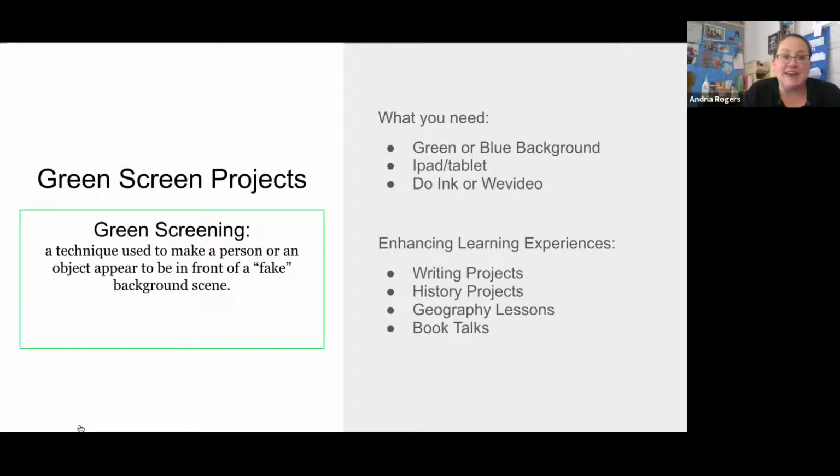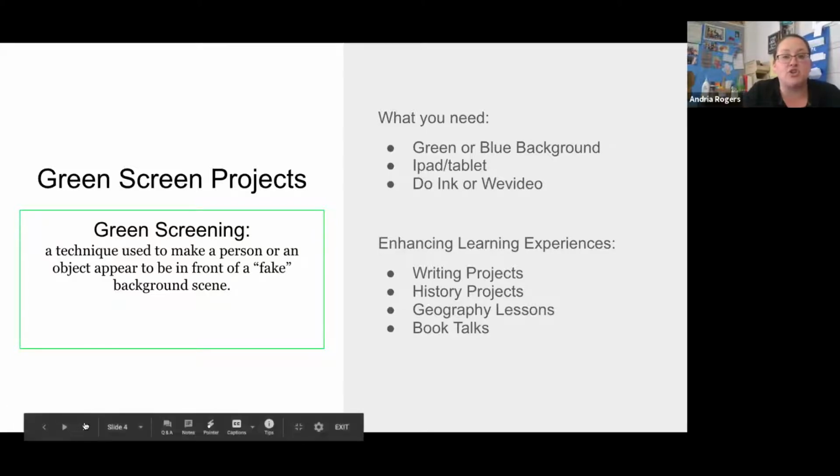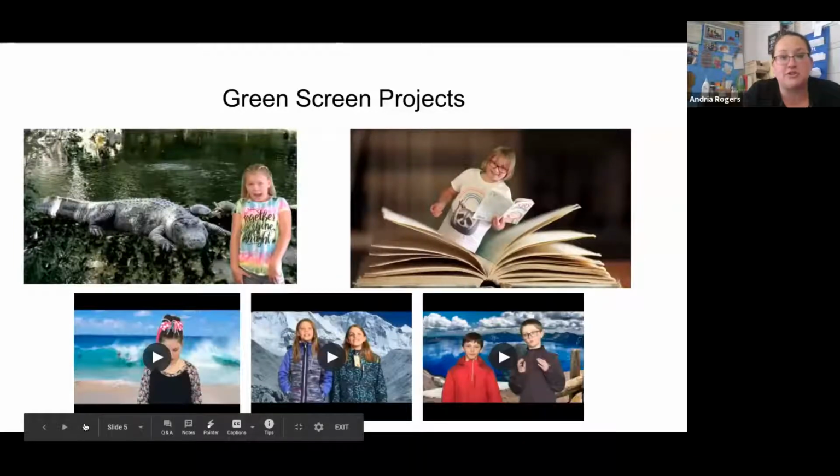Some ideas on how you could use green screen in the classroom: I've used it for writing projects, history projects, geography projects, and book talks. I did a little Google search this week just to see how other teachers are using it, and literally the list goes on and on and on. There are so many ideas. There are tons of Pinterest pages committed to showing different project ideas for different age levels. The examples I have today show what I'm doing with my 4th grade students here in class.